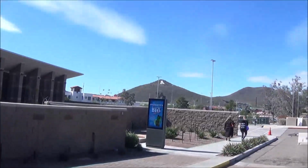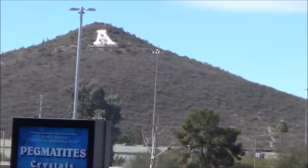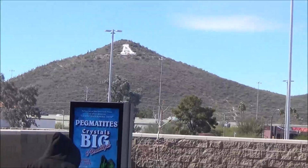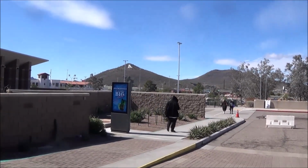Well, this definitely is my last parting shot because we're outside the Coliseum. But look. That's a mountain. And we're parked right below it. We'll see you. Come back next year, 2025.